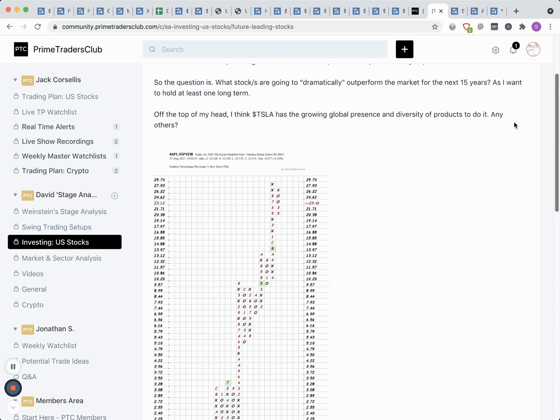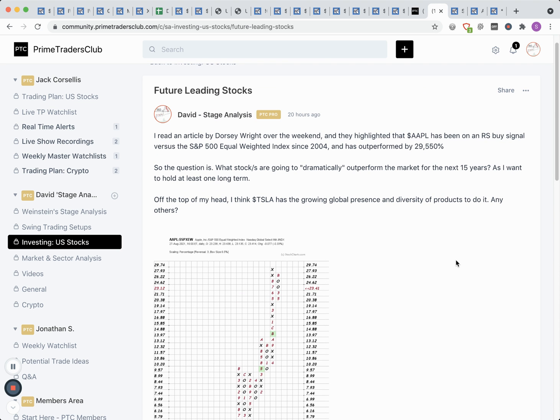So my question that I put out yesterday was basically, what do we think could dramatically outperform for the next 15 years? Because obviously 19 other stocks have done better than Apple over that period, or might not have done better, but they've also been on an RS buy signal for that period. So what do we think is going to outperform the S&P 500 for the next 15 years, something that you could hold in your pension account without having to sell it for that entire time, and make those kinds of dramatic gains where you make thousands of percent on a stock without having to do anything with all the intraday buying and choppy buys that we have, where we're in and out of stocks every few days or every few weeks.